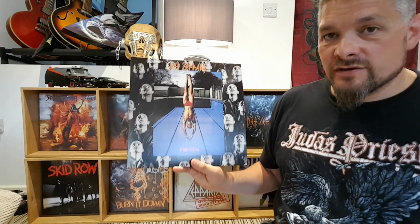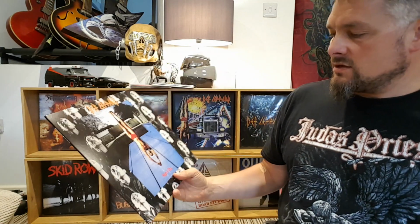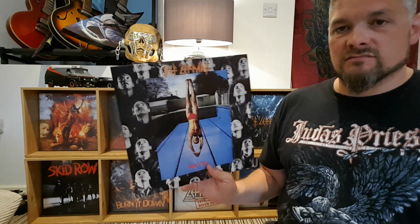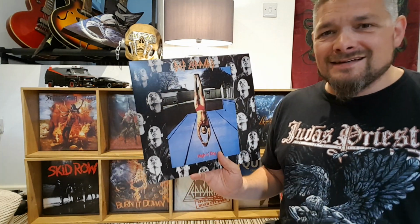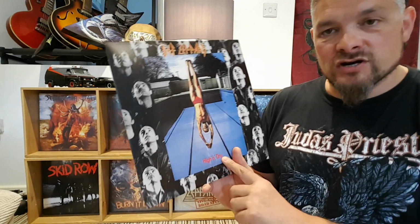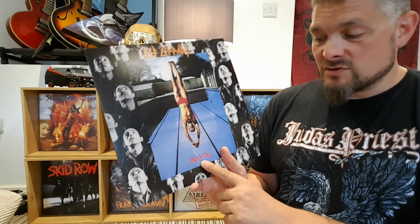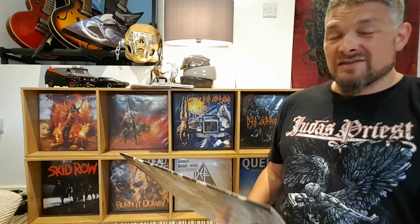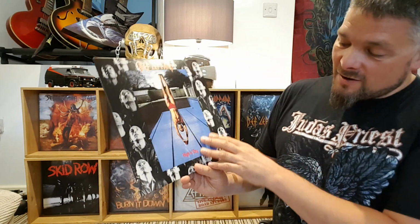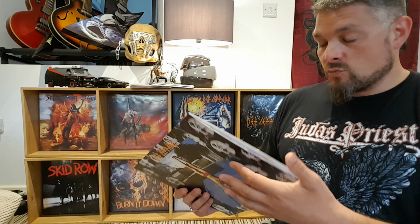Next one was High and Dry, which I was a bit disappointed with. The colour of the cover looks like it's been enlarged from a CD. I watched Bev's video, and she said that High and Dry was black down here, and this is the first one I've had with it being red. I'm sure mine are all black, or my one's black.